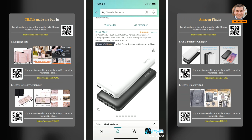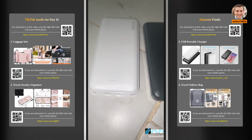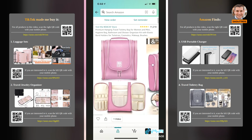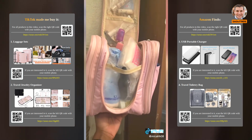Next, I got this 2-pack portable charger. This was great because you could charge up to 4 Android or iPhone devices, and the charge lasted a really long time. Lastly, I got this cute hanging toiletry bag. I was a little unsure at first because it looked a little small, so I wanted to give you guys a visual, and I was able to fit everything and more that I needed into it.